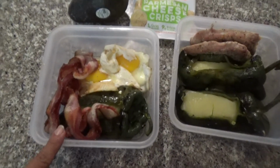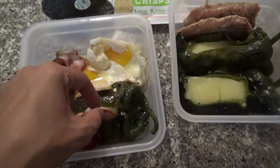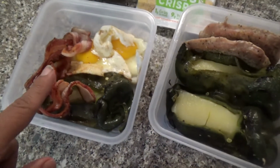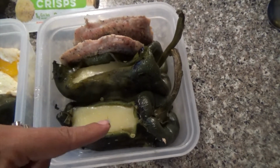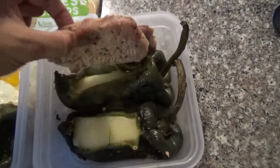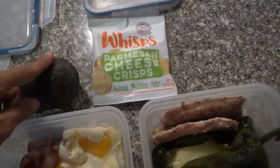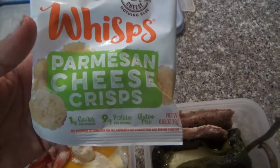Tuesday, he's having 2 eggs, sunny side up, 3 strips of bacon. This is chile poblano, stuffed with Monterey Jack cheese. That's his breakfast. This is his lunch: 2 chile poblano peppers stuffed with cheese and 2 pieces of pork meat. And for snack, he's having some guacamole or some avocado with some Parmesan cheese crisp.